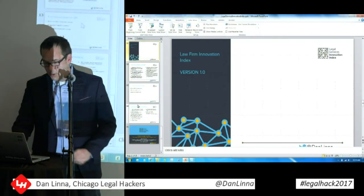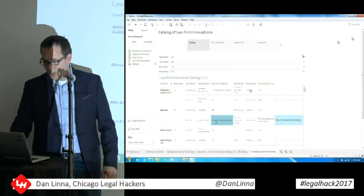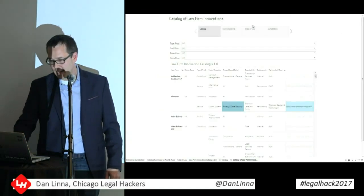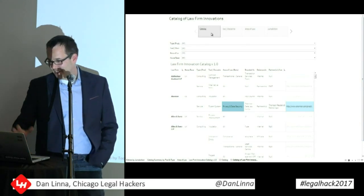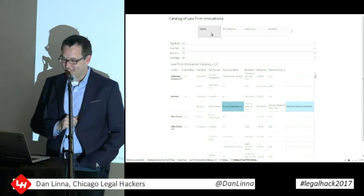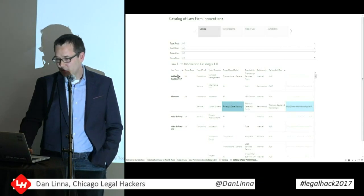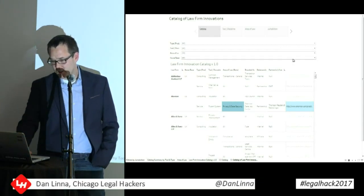So let me show you, this is going to be on Tableau Public, and let me show you what it's going to look like. And now again, this is the first version of this, and I'm going to need to get a designer involved to help me make it look even nicer. Right now it's too much like the engineer's version of this front end, where you just have the information. All right, so the idea is you've got the different law firms listed. There are 202 of these innovations in here so far.